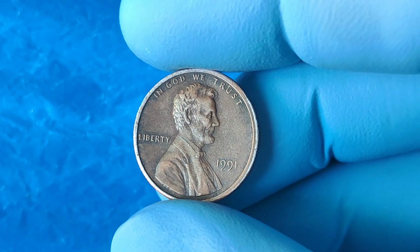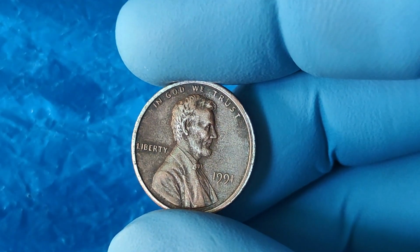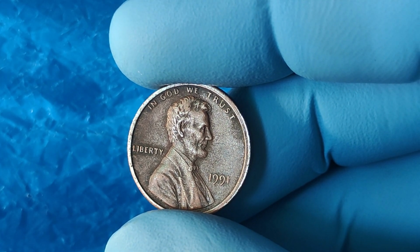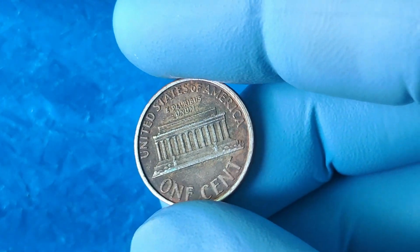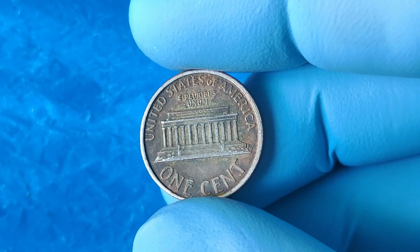1991 No Mint Mark Abraham Lincoln 1-cent penny, a coin that has stunned collectors and investors alike with its jaw-dropping market value. Could this tiny copper coin really be worth millions of dollars? Stick around to find out. The 1991 Lincoln penny was minted in large quantities, but as with any coin, certain rare errors or unique features can make it highly valuable.